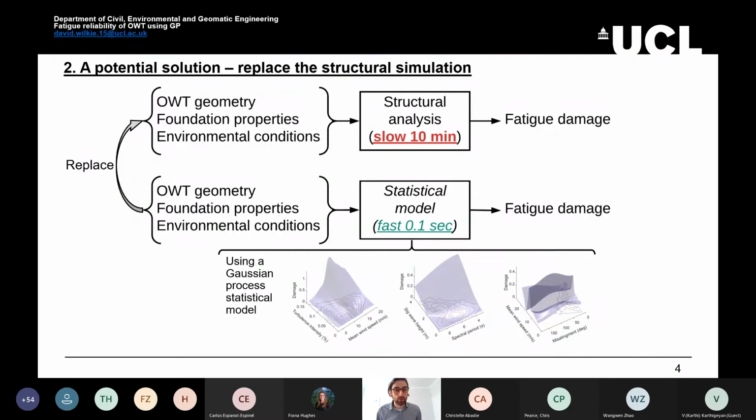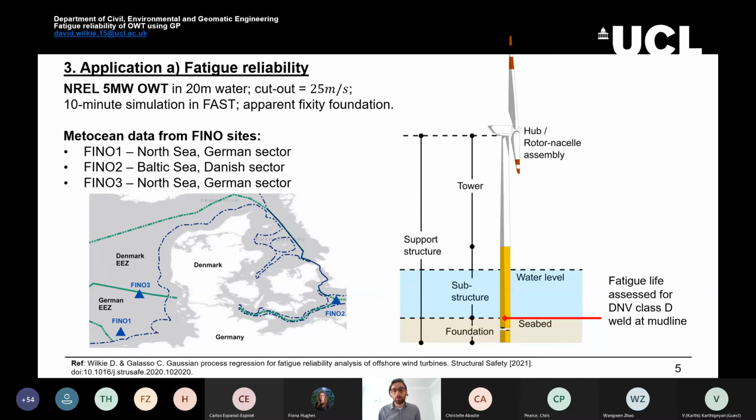But in order to use this method, we firstly need to work out how to train our statistical model to the structural analysis. And secondly, we need to verify that the surrogate model, or the statistical model, represents the structural analysis we want it to replace well. And I'm going to show you that through a case study application to the fatigue reliability assessment of a wind turbine. Why is fatigue reliability assessment interesting? Because now the DNV and IEC codes both allow probability-based designs.